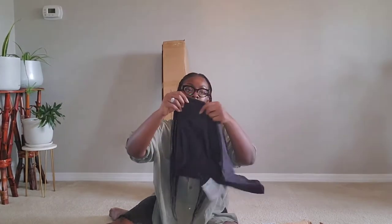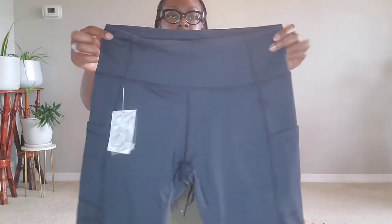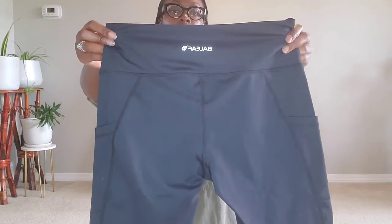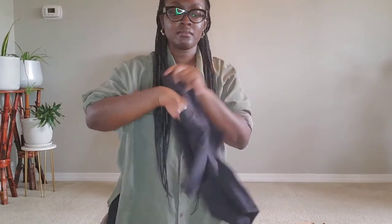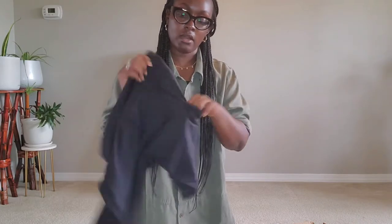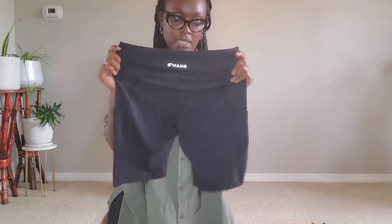Oh, these biker shorts. The ones that I have don't have this wide waistband on them, so there's no stomach control. So I decided to try these. The brand is like Bayleaf or whatever. But these have pockets. My other ones don't have pockets. I have some from Academy. They don't have pockets and they don't have this wide band waist. So I'm excited to try these.